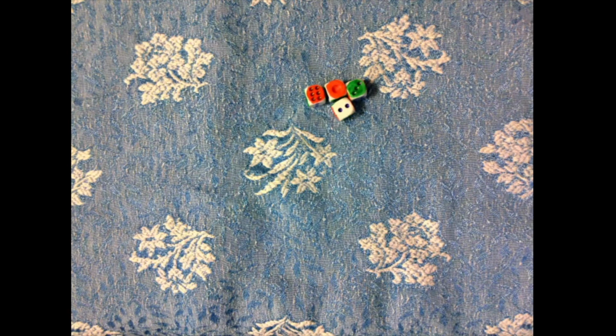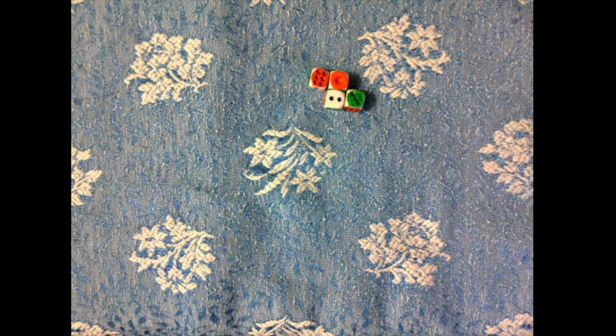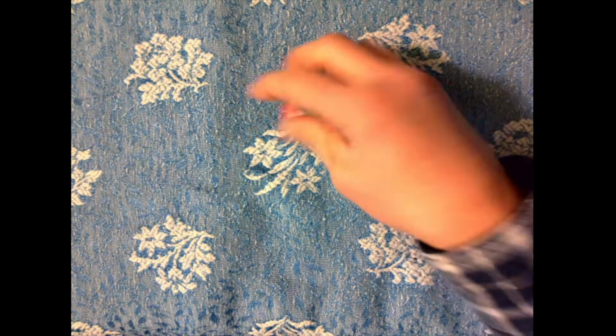So you don't have to spend a lot of money on dice. Go to your dollar store, or you probably already have some dice in the house. Yeah, they're not going to be as pretty and fancy as maybe some other dice, but they absolutely do the job for basically next to nothing.